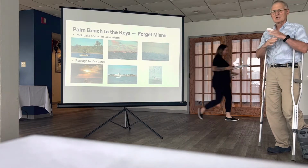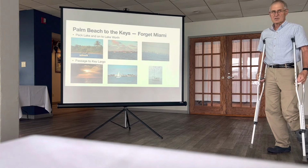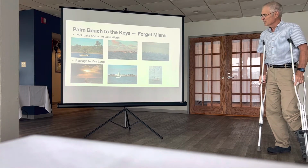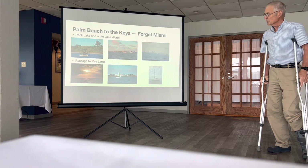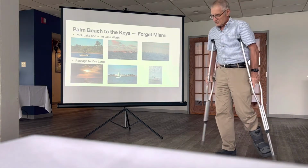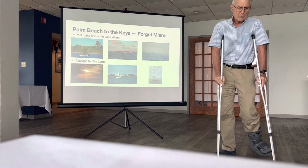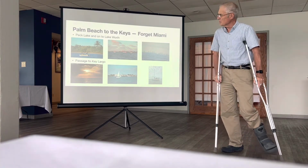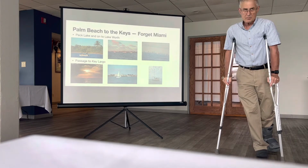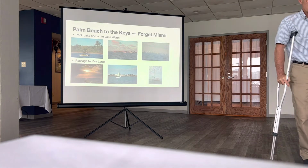When you get to Lake Worth, it's a huge lake that's basically an anchorage, so you never have trouble finding an anchorage. And we were there for Christmas, and there were boats everywhere. So that's basically West Palm Beach. We had to go through about 10 bridges to get from Peck Lake to Lake Worth, and we were really fed up with asking bridges to be open.